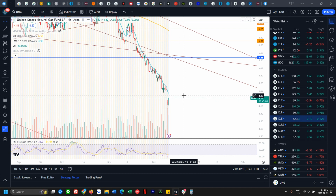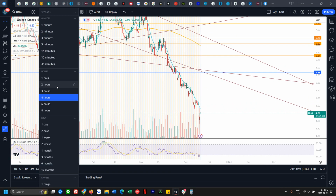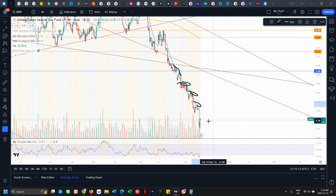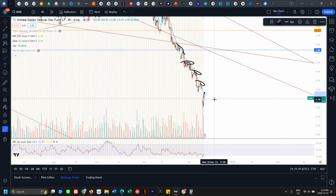All right, let's take a look at UNG. So UNG obviously trades with natgas, and it's very clear on the 4-hour EMA 12 resistance. So 8 hours is more clear for natural gas, 4 hours is more clear for UNG. You can see rejection, rejection, rejection, rejection, rejection, and let's see when we bounce up to here, will we be able to break above this 4-hour EMA 12 or not?